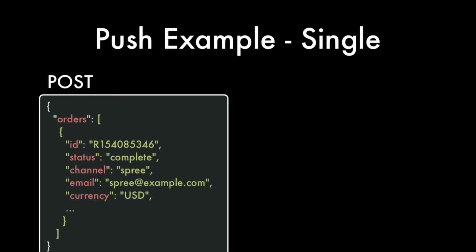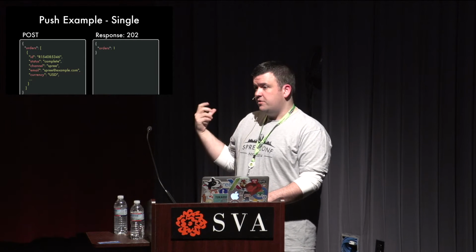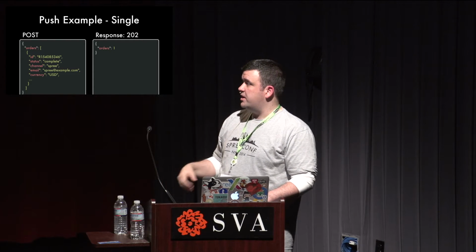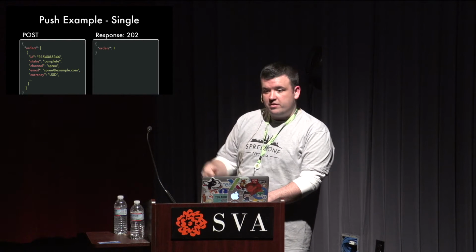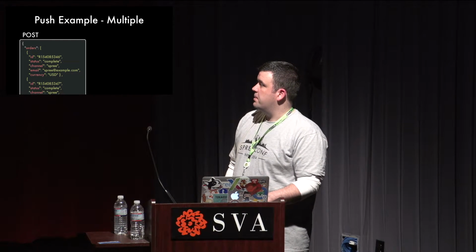A quick example of the push here. So we're doing a post on the left-hand side. You can see we're just sending an array of orders, and the response you will get back on a 202 is just saying this is the number of orders that we've received. So we're not giving any validation information back at this point. It's purely we've accepted the order and we'll validate it later. It was important to us that we keep the push as fast as possible so that if you guys are doing it inline or in a batch process, that you can send a lot of information to us very, very quickly. So it's very, very minimal overhead on the API front.